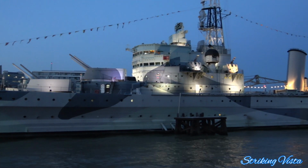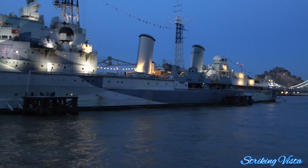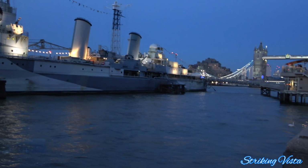The historic HMS Belfast ship is also docked here for the tourists. You can purchase a ticket here to visit it from inside.